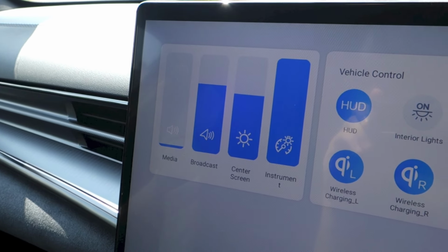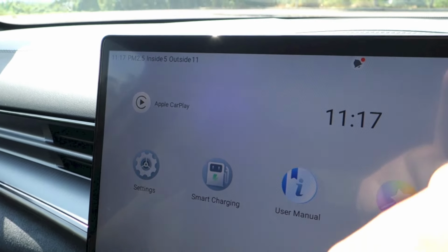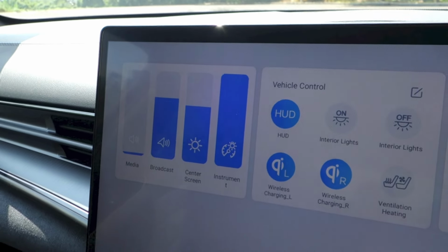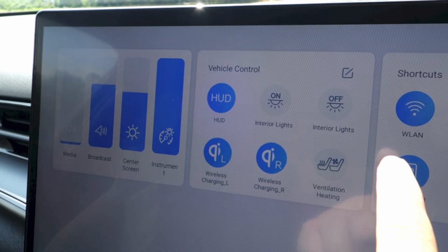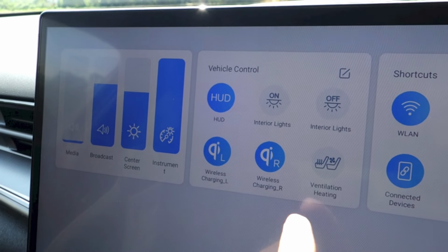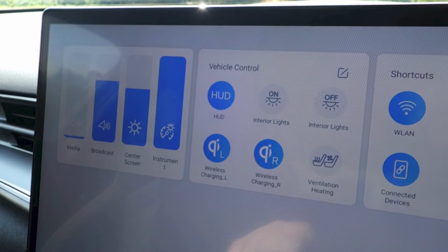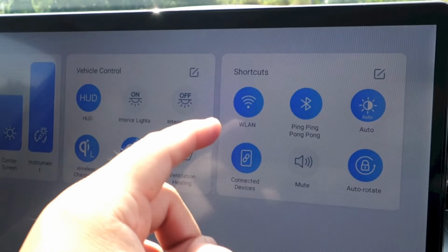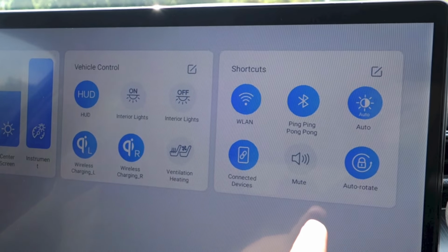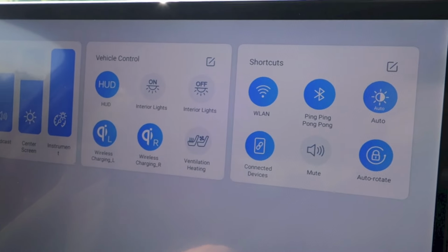Now, if we swipe from the top down, to the left we can adjust the volume for media and broadcast. You can change the display brightness for the center display and the instrument cluster. You can also bring up your vehicle controls for your heads-up display, interior lights on and off, ventilation heating controls, your Qi wireless charging pad controls, and right here you have shortcut buttons for your Wi-Fi, Bluetooth, brightness, auto-rotate, mute, and connected devices.